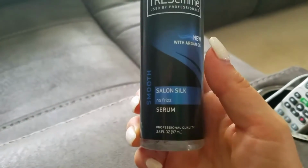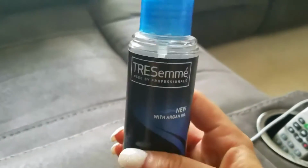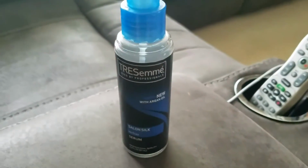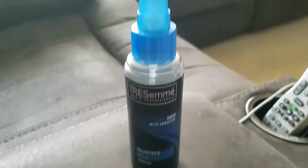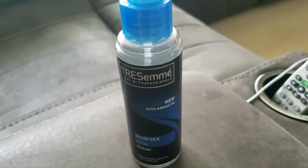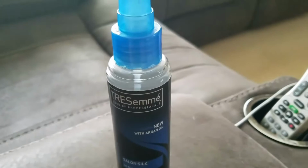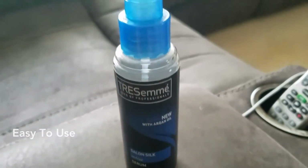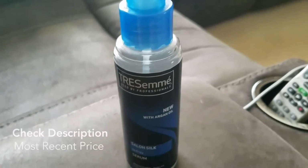So this is the 3.3 ounce bottle. I think this is the standard size that it comes in. It usually has a blue cap that's sealed, but I lost it somewhere along the lines. I just really love the way it makes my hair feel. It's easy to use. It just feels good and easy to manage. I use this before blow drying or straightening and while my hair is still damp.